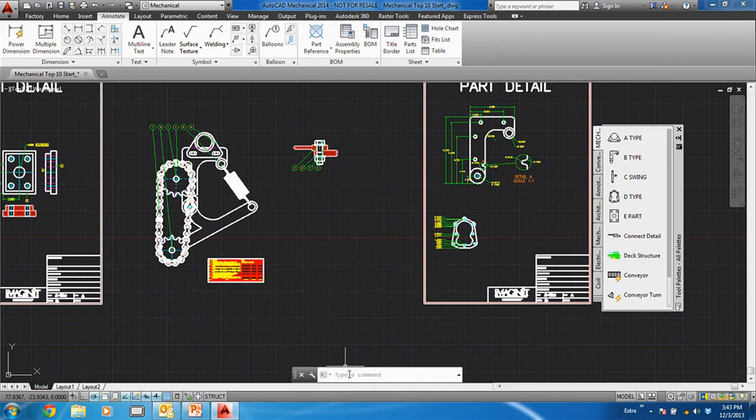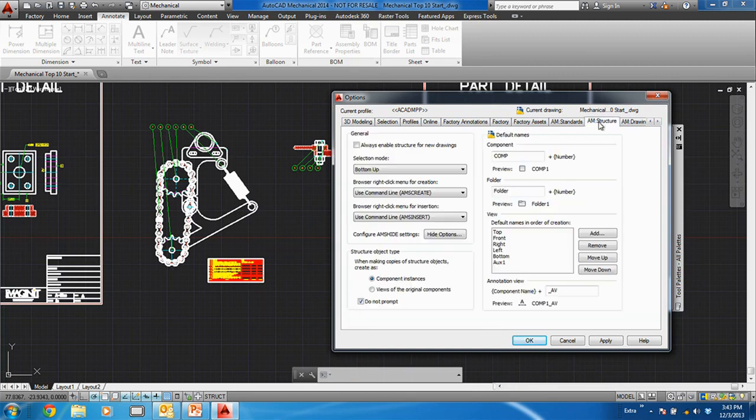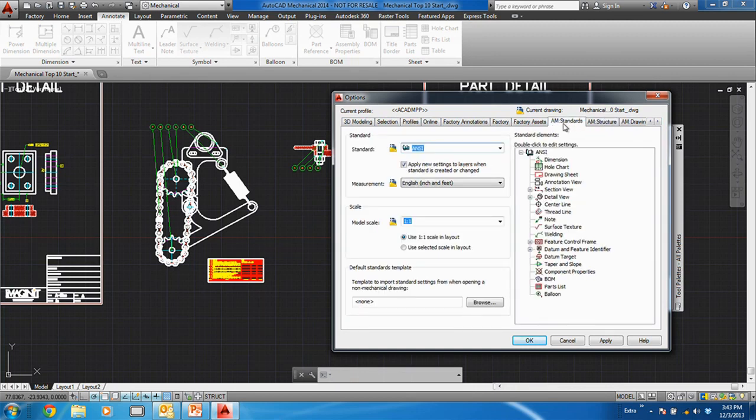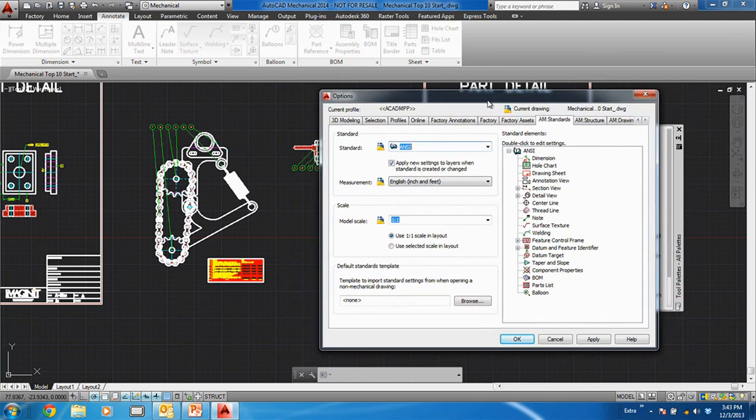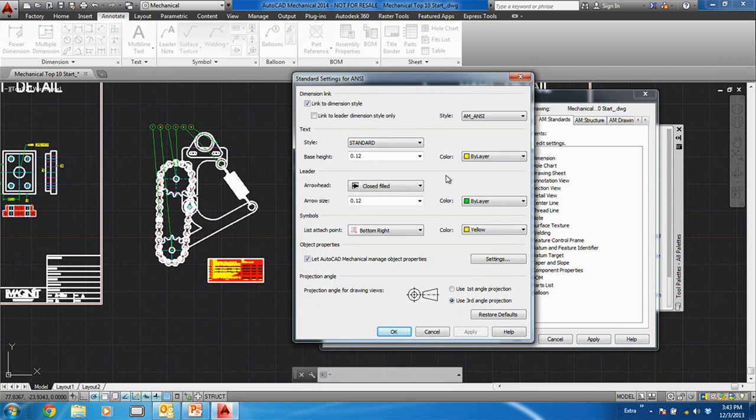Inside of Mechanical, if you go to your options or your preferences, you're going to see a couple of extra tabs in your drawing. You can come into the AM Standards tab, and here is your entire CAD standard. And the way they organize this is extremely nice. There's dialog boxes for every notation you see here. The actual standard itself controls things like text color.